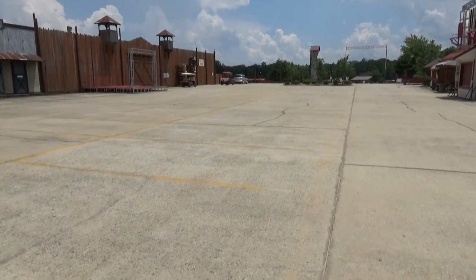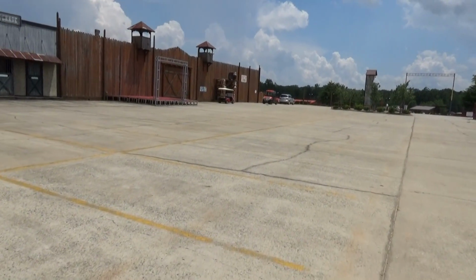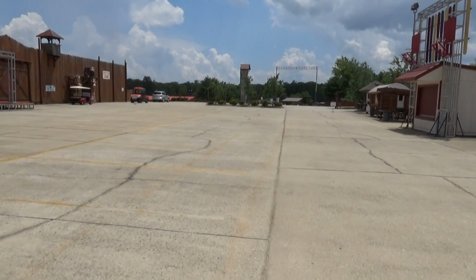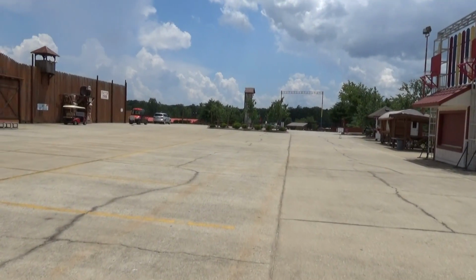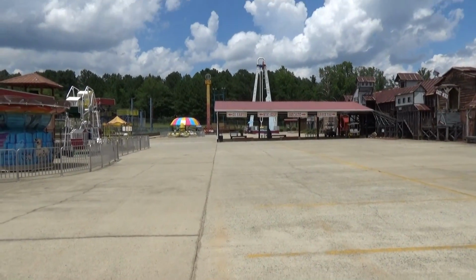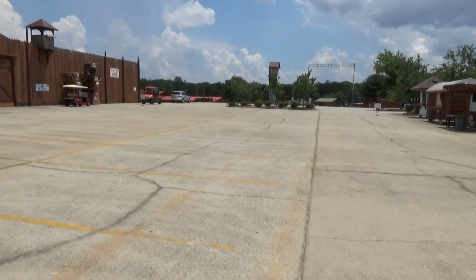So one thing interesting about Fun Junction, you park in a field and then the park itself is on a parking lot. Odd. Also, they've got a ton of room. If they want to expand this place, unlike some of the fun spots in Orlando where they have very little room, they have tons of room here to do stuff with.